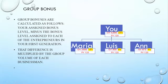This is how group bonuses are calculated. It's your assigned bonus level minus the bonus level assigned to each of the entrepreneurs in your first generation. Then we multiply that difference by the group volume. Let's take a look. Here's you, you're at 5,000, so you're at 25. Then we're looking at Maria. Maria is at 18%. So 25 minus 18 is 7. Maria's GV is 3,500. So you take 3,500 times 7%, and that's $245 that you've made off of Maria's group volume. That's your group bonus where Maria is concerned.